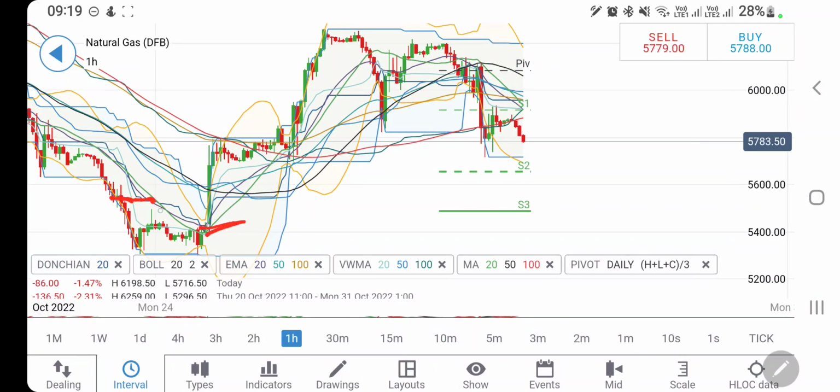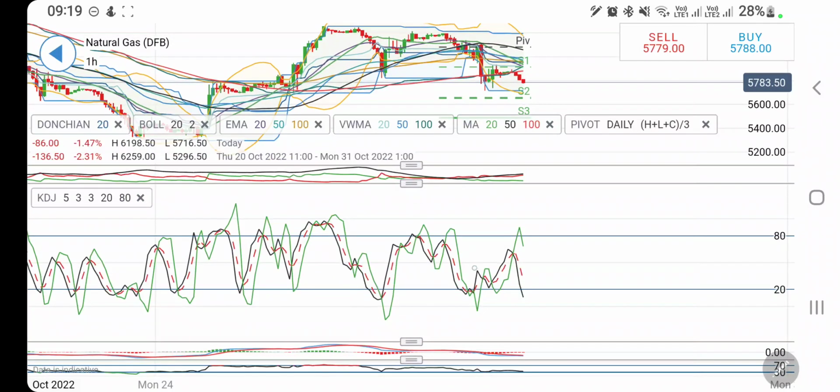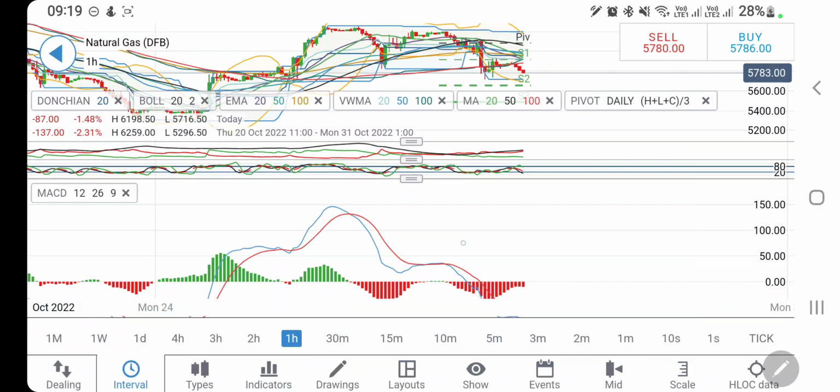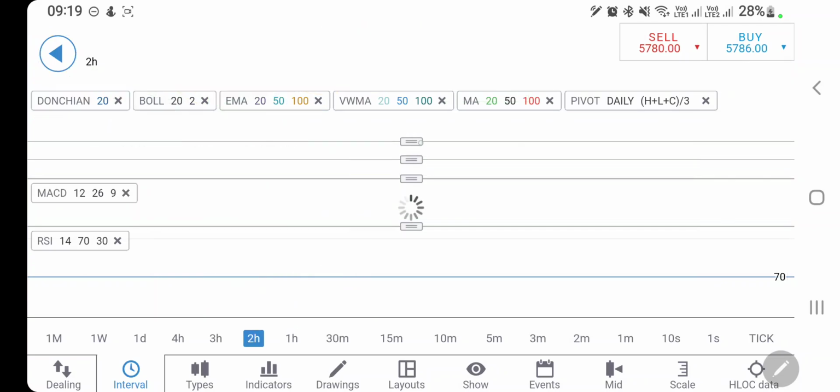Possibility exists that we may see somewhere here at 5.5, 5.55 levels is a good support, and then 5.4 levels to be seen. So be careful of 5.7. Only if it trades below 5.7, you can expect the bearishness to be seen. Directional movement bearish, stochastic oversold. The MACD is bearish, but at bottom here possibly it may try to converge from here. RSI is looking downwards, trying to enter into oversold zone.